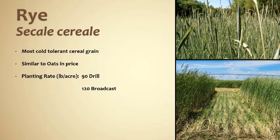then you might want to move towards adding rye to your food plot. It is similar to oats in price, and what I mean by that, wheat is just about always going to be the cheapest, and oats and rye are typically going to be 50% more in price. Sometimes it could be double the price, I guess, depending on the variety, but they are generally a little bit more expensive, both oats and rye, as compared to wheat.